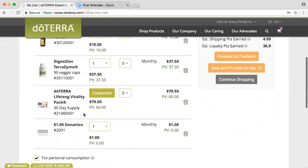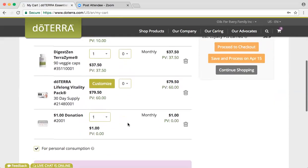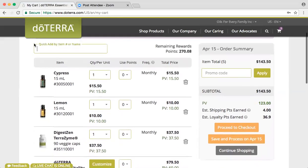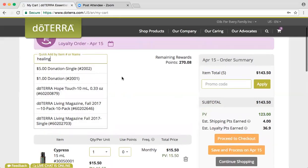You can also just click the box. There's a box at the bottom that you can just click to order, or click if you just want to add that to it. It's really easy. You can also type in Healing Hands in this box, and it will give you different options. So if you want to donate more or less, you can also get an oil that's not going to be PV, but you pay $20, and that $20 is your donation to Healing Hands. So there's a few different options for the Healing Hands.